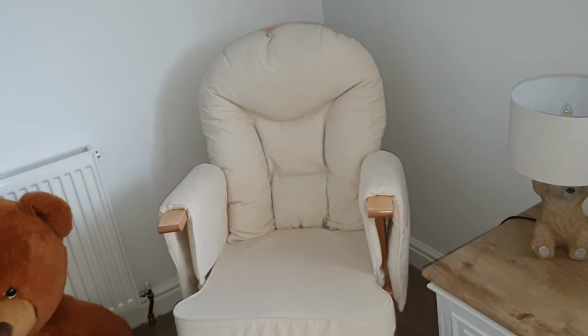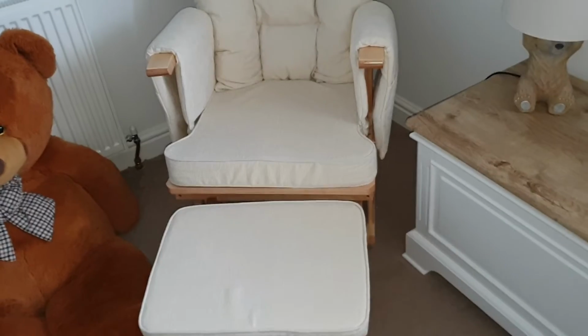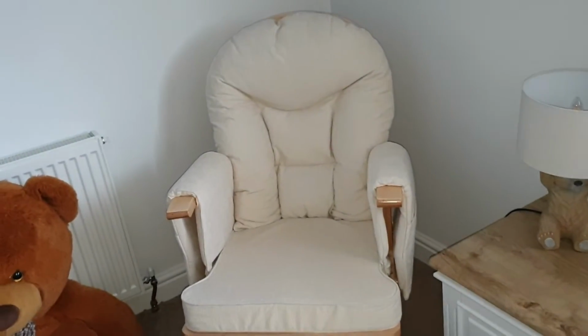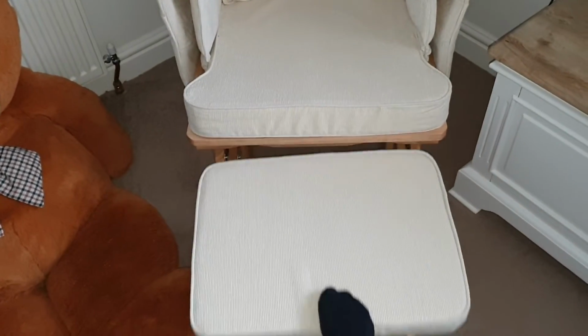And then if you come down, we've got our nursing chair, which is where I nurse, obviously, quite self-explanatory. Or even if I'm bottle feeding, if I'm upstairs, I'll use this chair because they're so comfortable, and they rock, and even the footstool rocks. So that's good. And then we've got this giant bear.